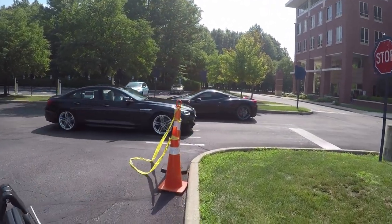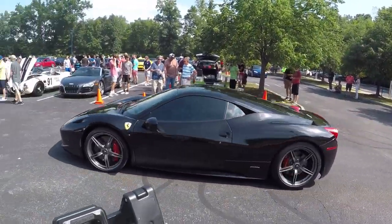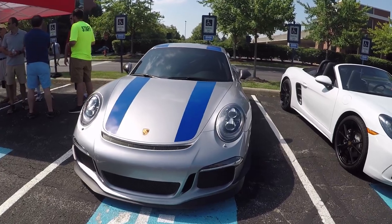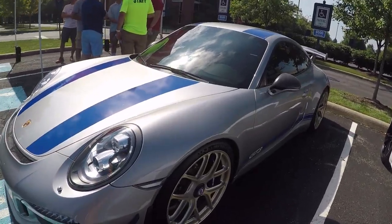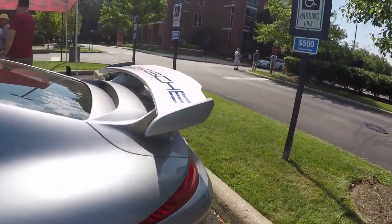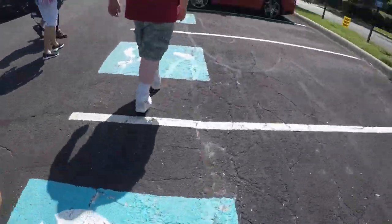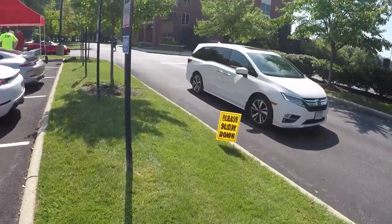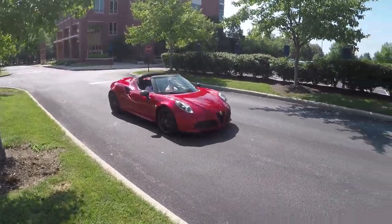Guys, check out this Ferrari 458 coming in. All right guys, check out this gray Porsche GT3 with the blue racing stripes. I think that looks really cool. It's got some carbon fiber accents, and it's got the huge Porsche wing on the back. See if this Alfa Romeo gives us a little glimpse of glory.